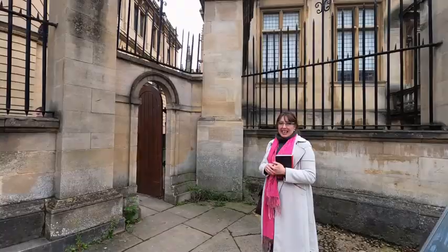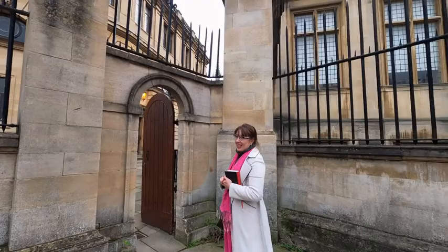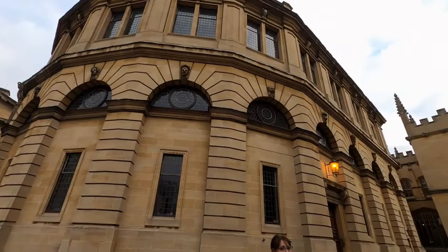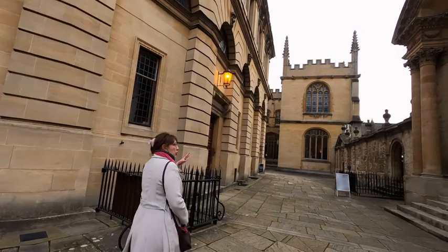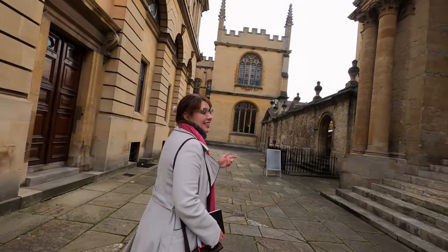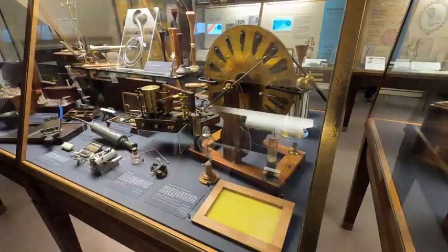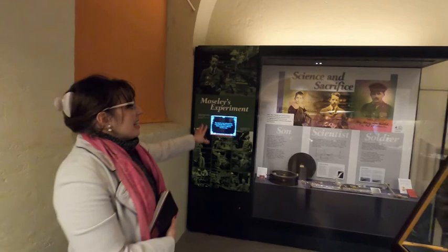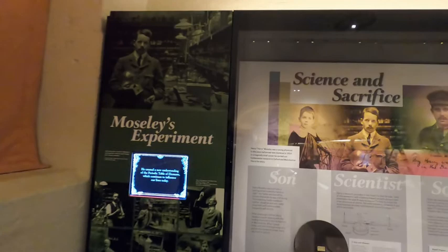And now we are going inside through this ceremonial entrance, not this one, a little bit further down. So this is one of the rare occasions when visitors are allowed through the ceremonial entrance. Actually, never ever in my life have I been through this entrance myself. So on the ground floor of the museum, we are able to see Science and Sacrifice, a small exhibition devoted to Henry Moseley. A small exhibition about penicillin.